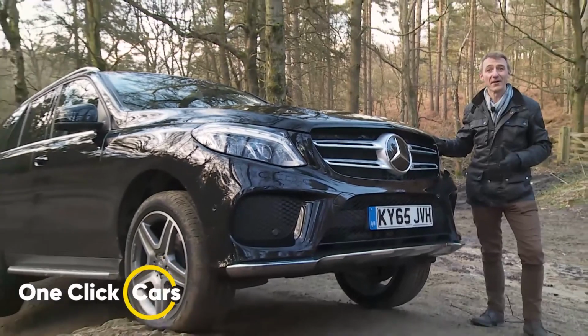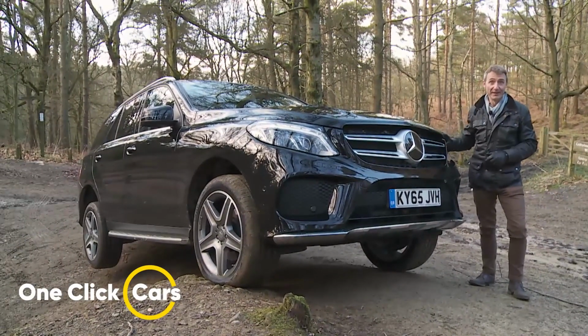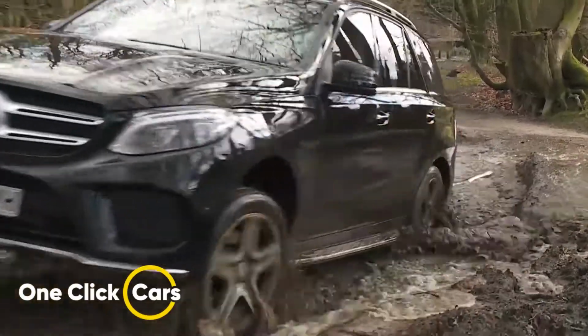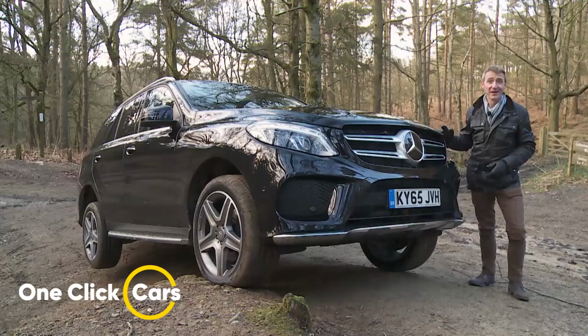Well, it's true that there are sportier, more dynamic models of this kind that you could buy. But we're struggling to think of many that offer a better all-round package. Quick, capable, practical and luxurious. This is, at last, the car Mercedes always should have had in this segment.